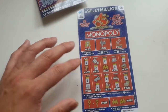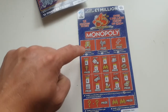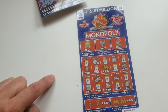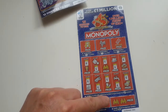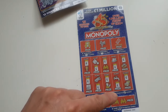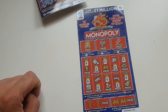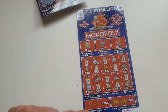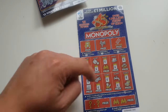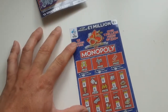Okay, let's see now. Monopoly. Okay, so Monopoly, the favorite game of all. So same again, you have to get the fingers crossed. You have to match two symbols. If you get two 5s, you win a double win prize. And then the two numbers have to make up 10. And then two identical numbers. Okay, so let's see that. So fingers crossed, everyone.